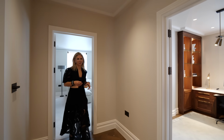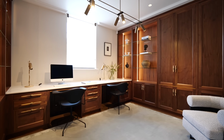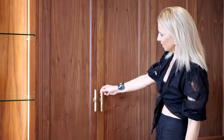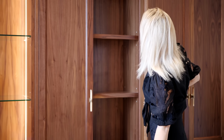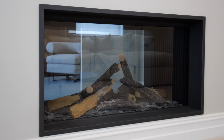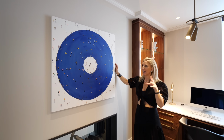And finally on this floor we have the office. I've designed the desks for him and her, and the walnut joinery is enhanced with these horn handles. We have a fireplace which is dual for this room and also through to the Snug, which is really pretty cool. And then this great pop of colour of art which the client chose to have in his office.